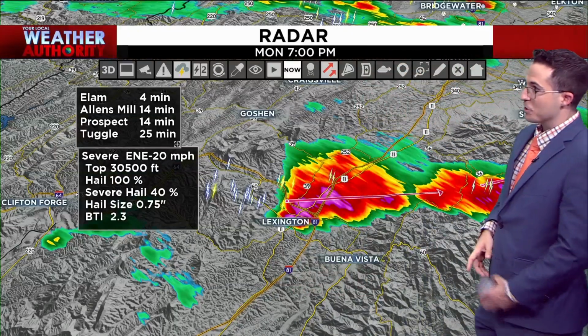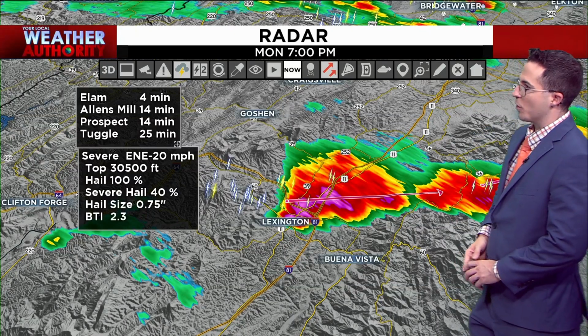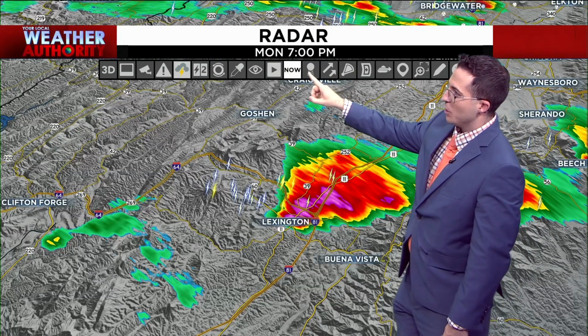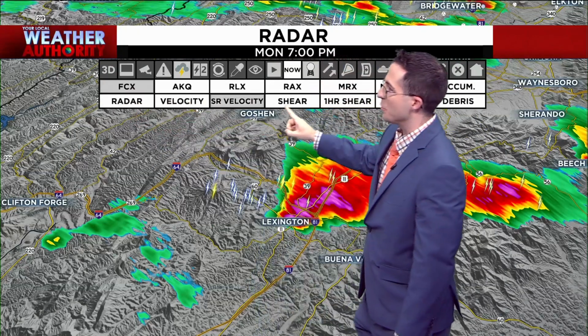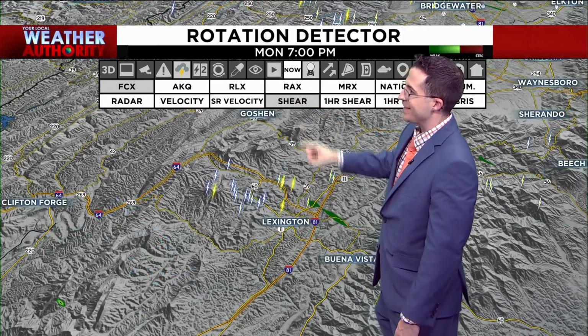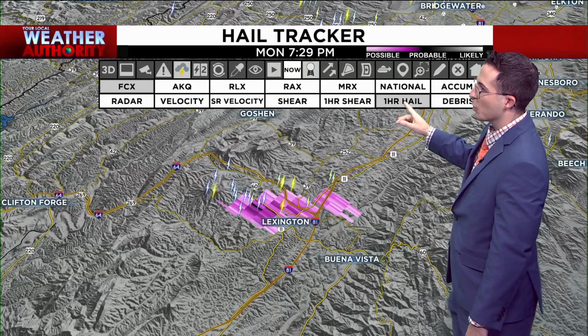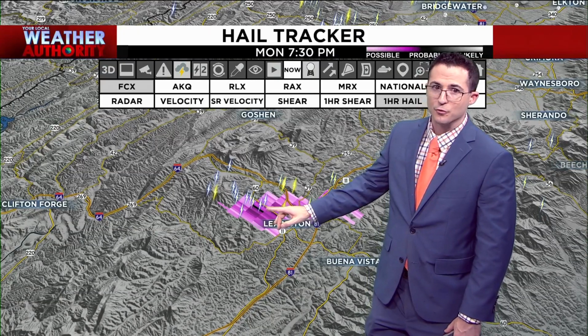The hail doesn't look to be overly large, but it still could be a little bit of a nuisance for us. But just wanted to get some of the storm details on there for you guys. We'll get a little bit of an analysis here on radar and see if there's anything that's really spinning. I don't think that's going to be the case with this, but there's not a whole lot of shear with that. Looking at some of our 1 hour hail, it does appear as though that is going to be a possibility for us right over Lexington.